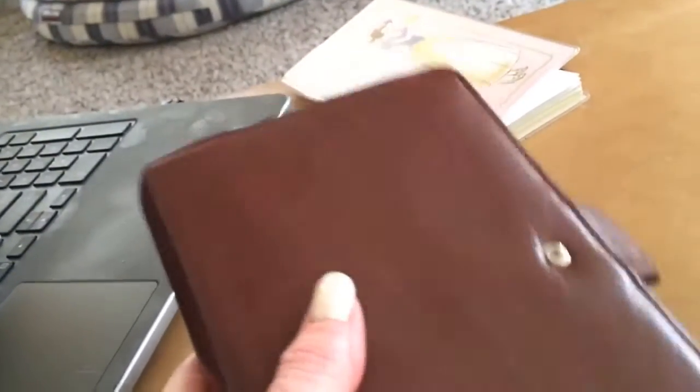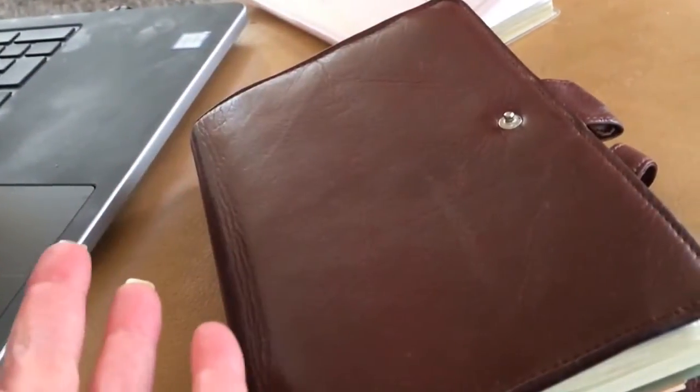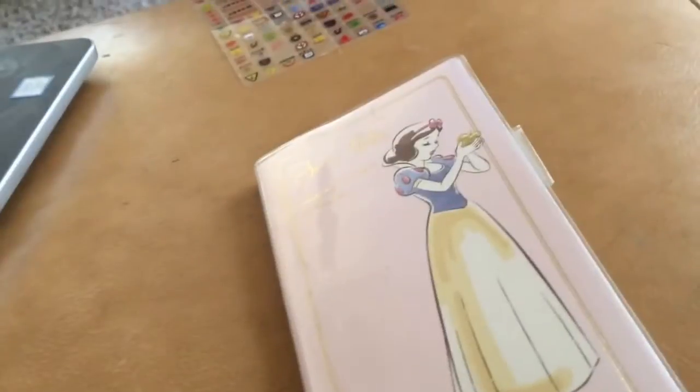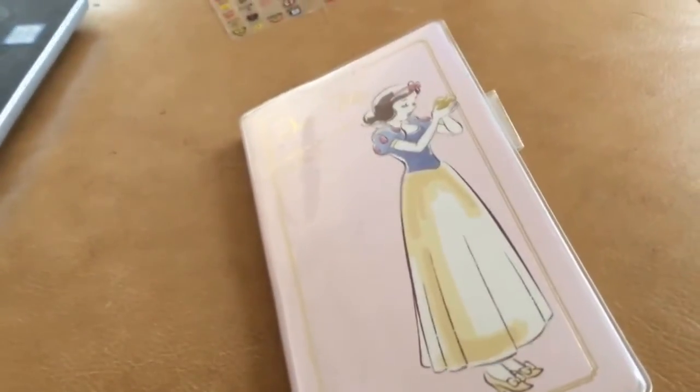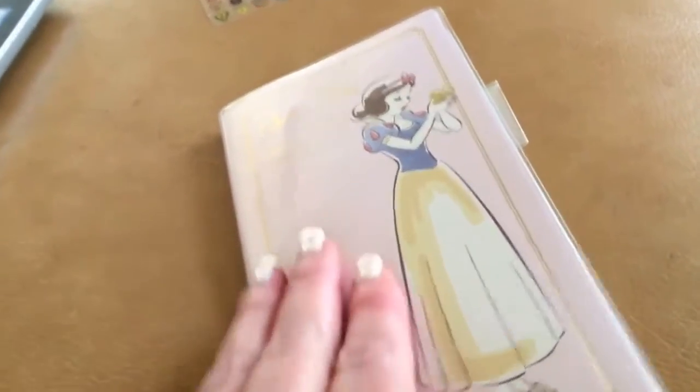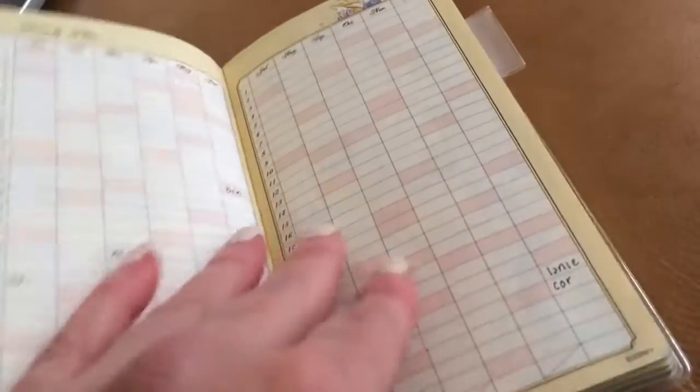I know a lot of people do really well with these as wallets. You know, I'm iffy about it, but it serves the purpose of having anything I need with me pretty much 100% of the time. So that's that. And this is really working great, and I wouldn't have expected it to work great because I'm not really a monthly planner.